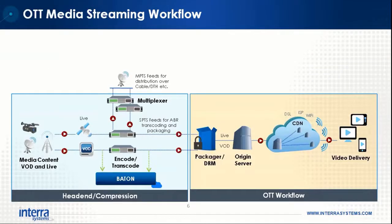Well, next, let's have a look at the OTT workflow. I'm sure most of you can easily relate to this. So with live and VOD content coming in from various sources, it is transcoded to various bit rates. The content for IPTV and DTH is multiplexed and fed to the distribution network, whereas content for OTT is further packaged into different ABR formats, published onto the origin servers, from where it is served to the end client devices via one or more CDNs and the last mile internet network.